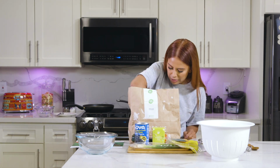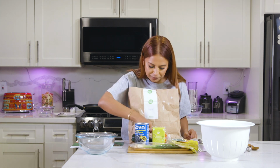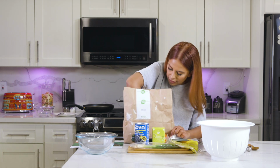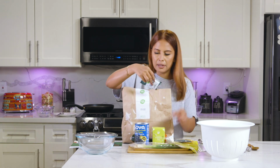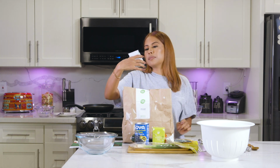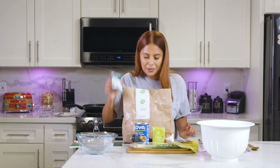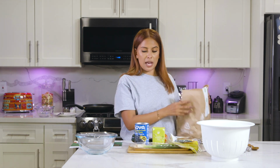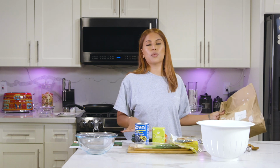Next we have a poblano pepper. Poblano is just like a fancy word, I think. I don't know what poblano pepper is, but that's what it said, poblano pepper. Next we have this baby chili pepper. Very cute. Next we have sour cream. And then last but not least, we have garlic chili powder. Okay, so we have some spicy blends. A little spice in your life. And that completes all the stuff that we have in the bag.